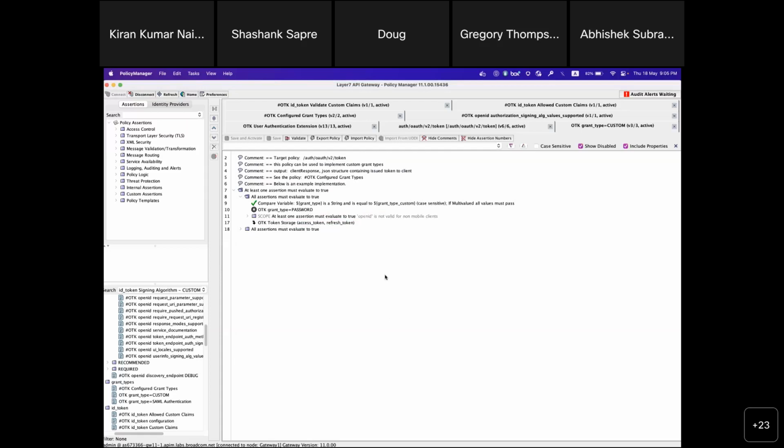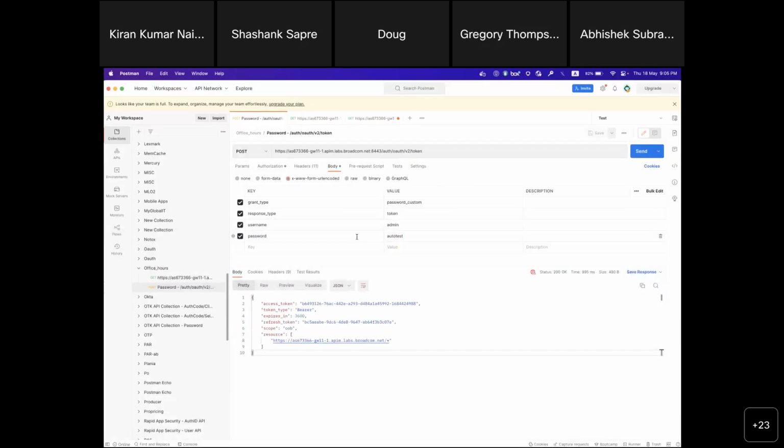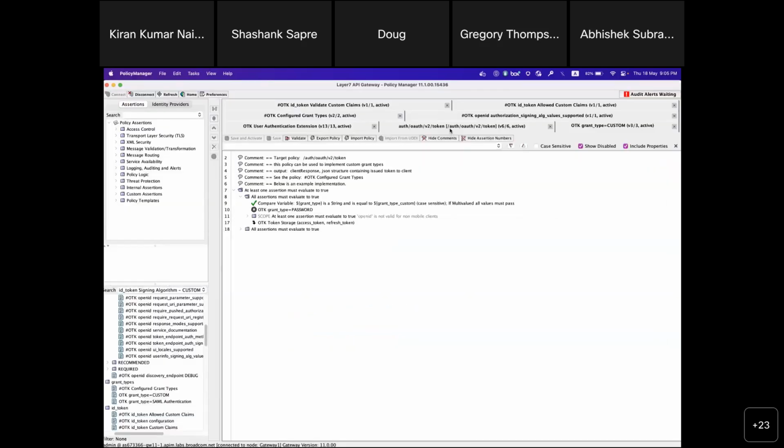Let me try to create a token using this custom grant type now, since I have already configured it. You can see that instead of grant type password in the request, I'm using password custom. This is the new grant type I'm using. I'm providing the other parameters here. And when I hit the V2 token endpoint, I'm able to create a token for this new custom grant type. So this is how you can leverage a custom grant type.